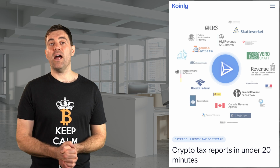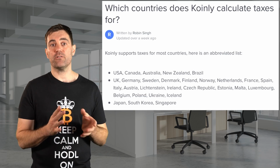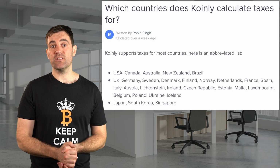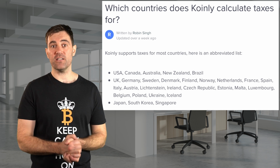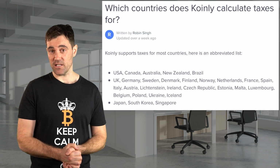At number 1, I have Koinly. Okay, so Koinly generates tax reports for all the countries over here. So yes, unlike so many crypto tax solutions, they don't mainly focus on the US alone. You have support for Canada, Australia, New Zealand, Brazil, most of Europe, and Asian countries like Japan, South Korea, and Singapore.